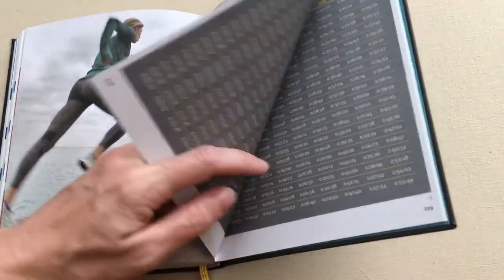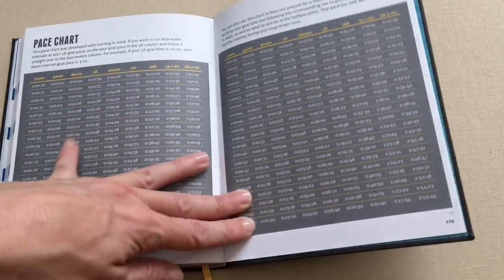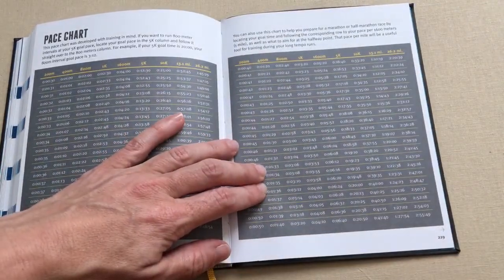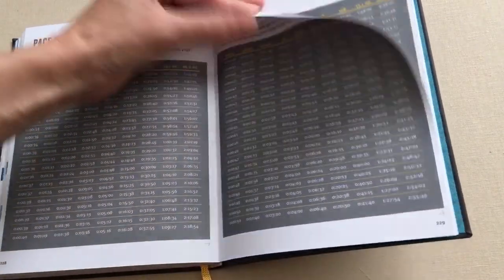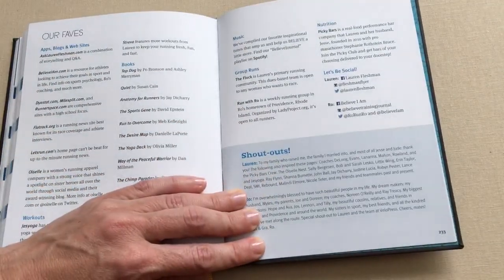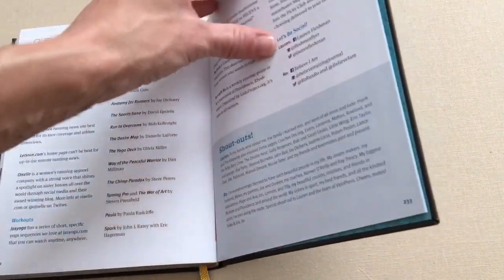They have some more motivation, and then they have a pace chart, which tells you if you want to finish in this amount of time, this is how fast you're going to have to go per mile, type of thing. You can also find that type of stuff online. And then they just give you some blogs and apps that they like and books that they recommend to read.